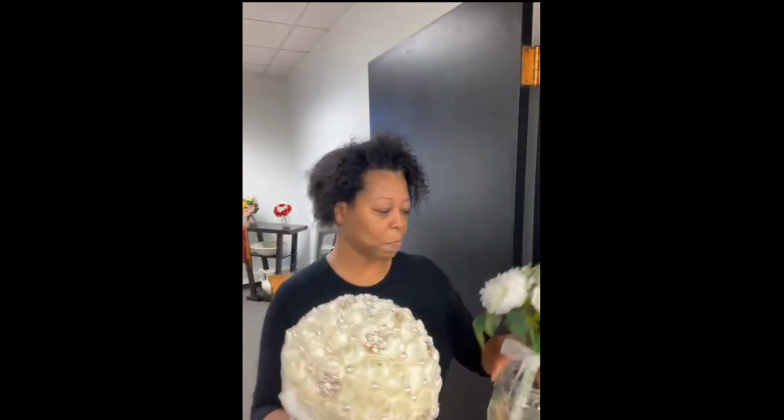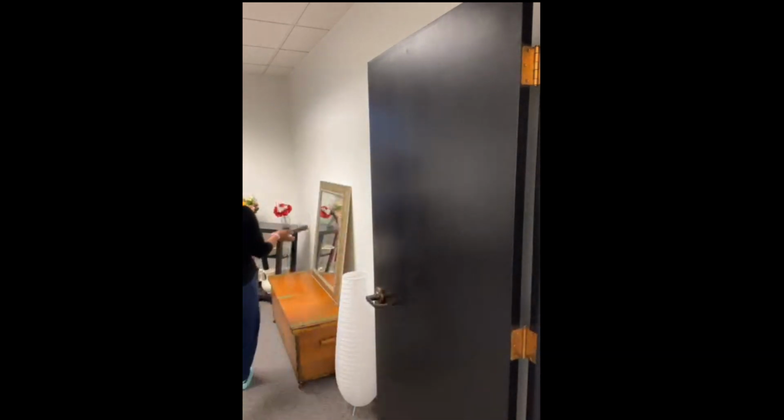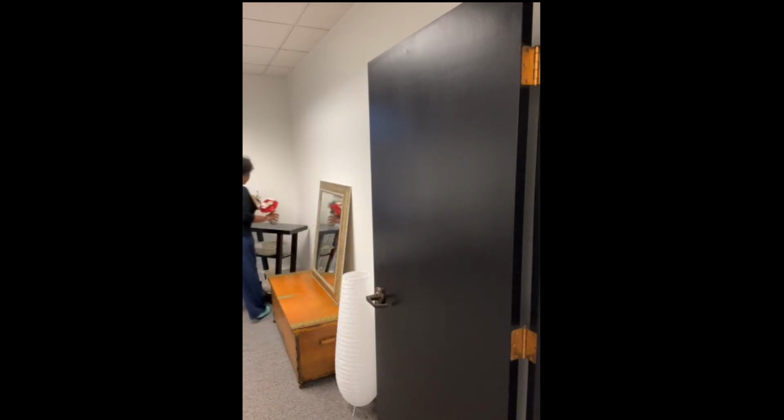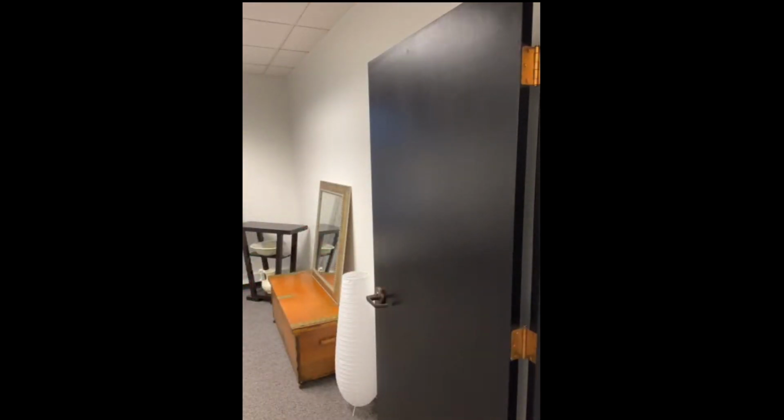That's what I need. Anyway, so I like to provide these little faux bouquet options for my brides, because not everybody wants fresh flowers. Not everybody can afford fresh flowers. And some people are allergic to flowers. So I like to provide some options. You know, I try to be a full service wedding operation here.